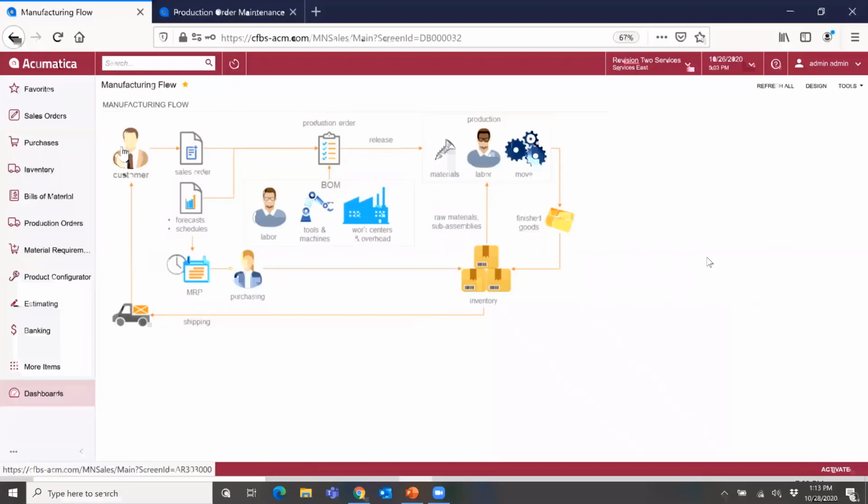I think the process flows are a beautiful feature of Acumatica. They keep me on track and they are available throughout the whole system for other modules as well.